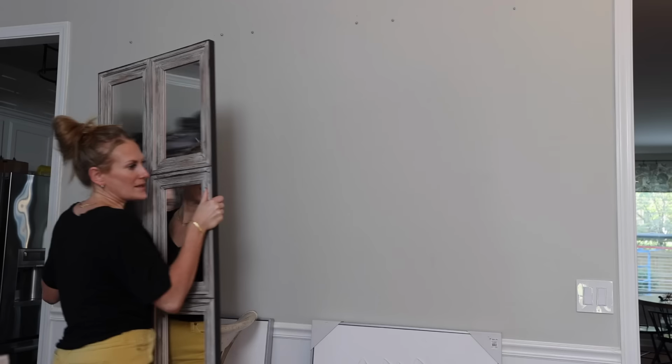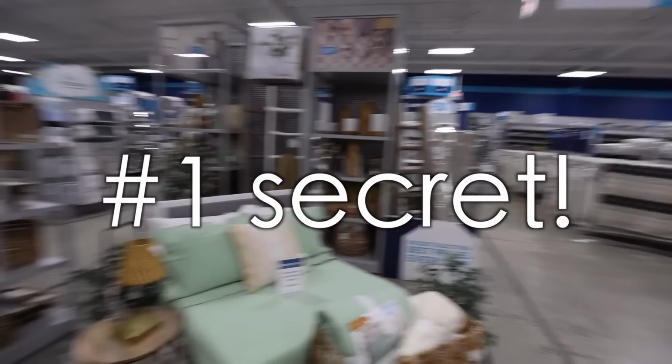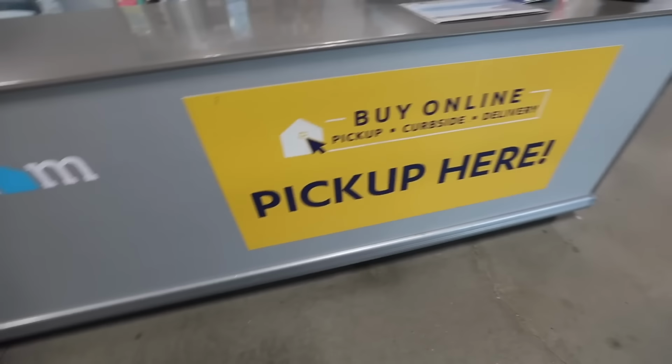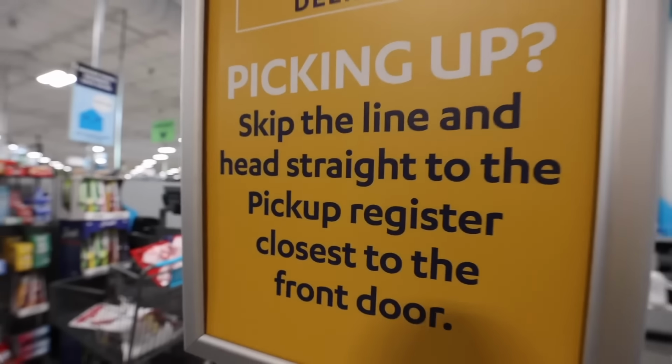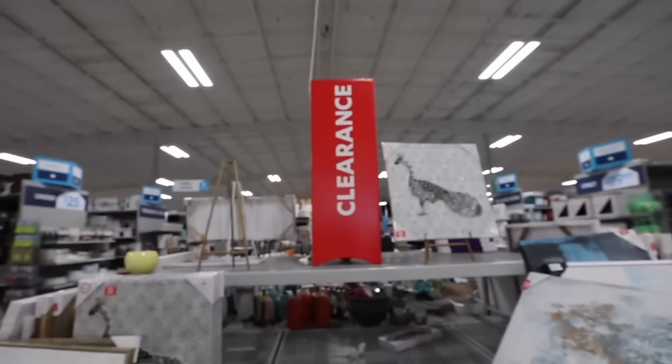I moved the existing art to another spot of the home, you'll see that soon, and headed to At Home, my number one secret for 2024. Why? It's like a giant Costco with TJ Maxx prices, and you can buy online and pick up curbside. Their website is awesome, and I don't have to do any of the shopping. Plus, I can shop all of the sales, and there's crazy deals. All furniture and big pieces in particular, especially the clearance, is awesome.